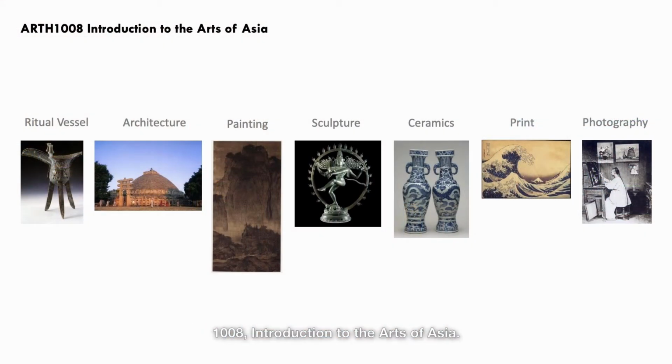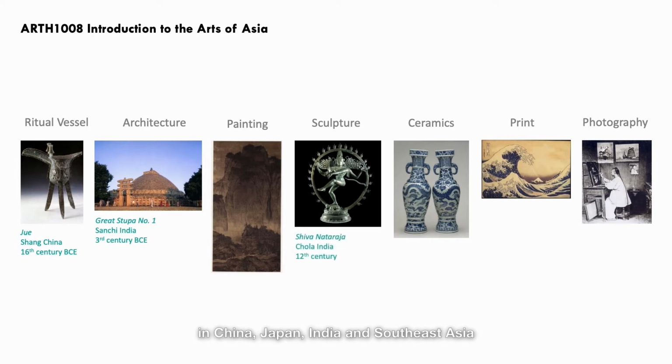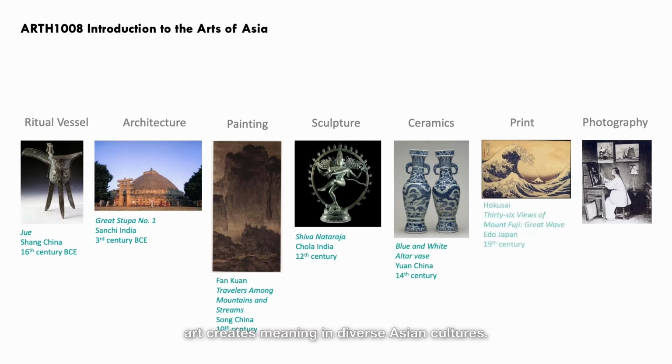The other 1000 level course that we offer is 1008, Introduction to the Arts of Asia. It introduces major themes in art from early formations of Asian civilization to the 21st century. Students investigate the various forms of art production in China, Japan, India, and Southeast Asia, with an emphasis on the means by which art creates meaning in diverse Asian cultures.